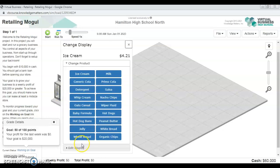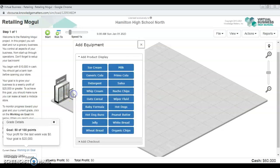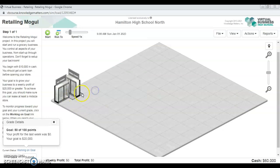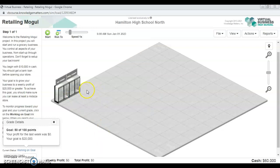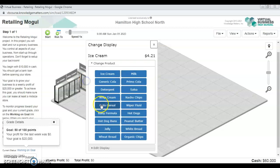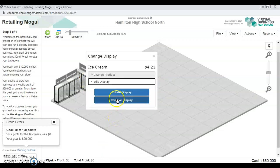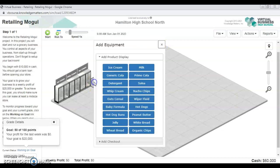We're going to have to adjust the display, rotate it. Next to that, we're going to put whipped cream. Another thing of ice cream. And then the rest of these are all going to be milk all the way down until the last one.